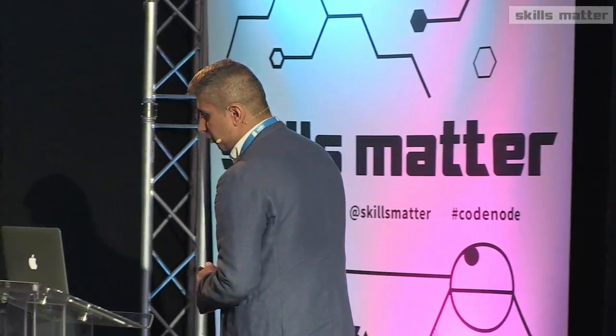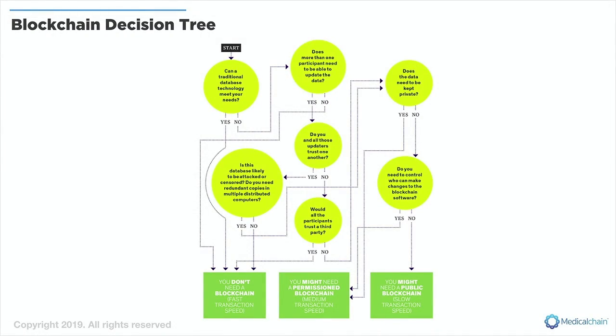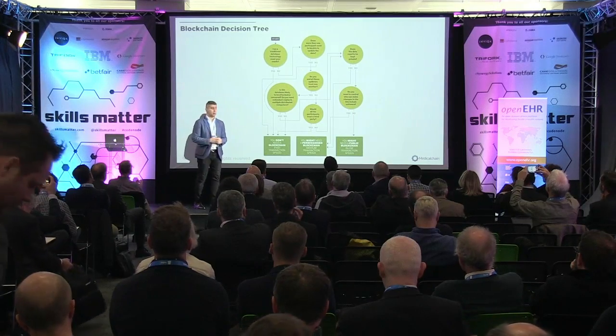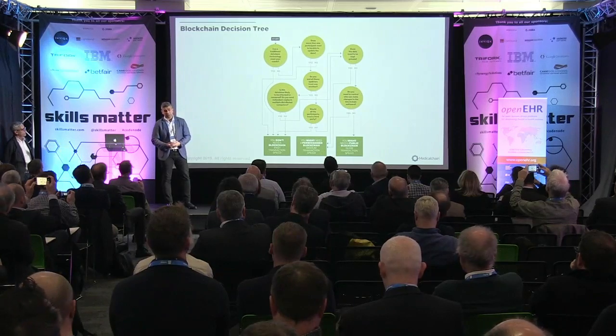But blockchain is not always the answer for everything. Before we decided to go to blockchain, we went through a simple decision tree. We have to ask ourselves a few questions before we think blockchain is the solution for all these problems. I'm not going to go through this in detail, just to give you an idea how you should think about blockchain. When we talk about medical records, we need a database where we store that record.